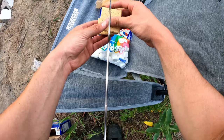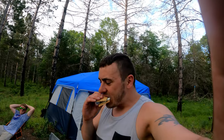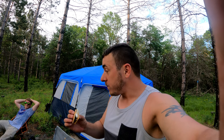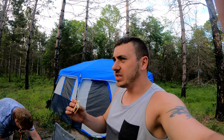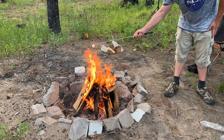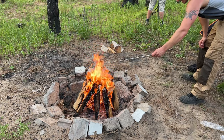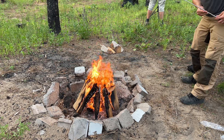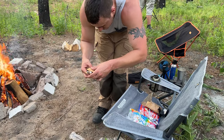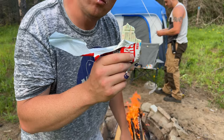Charcoal. Good? Tastes good. It's got a different taste to it. Because of the white chocolate. Like white chocolate is actually super good. I might actually like this better than regular chocolate. White chocolate in the woods.